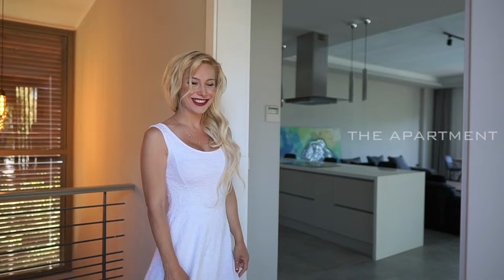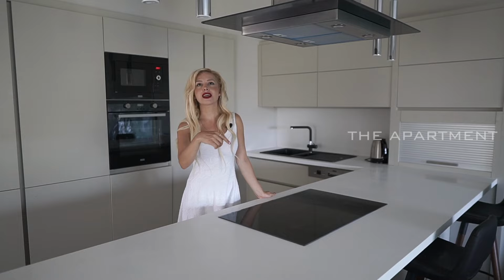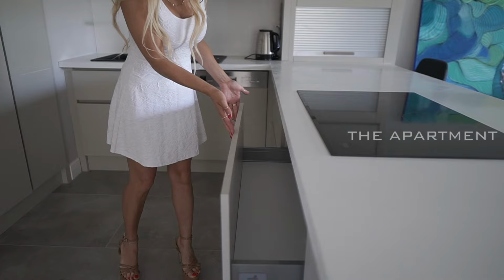Now we're at the kitchen. This is our long kitchen island. We have some bar stools for your breakfast. They use top of the line Franke appliances, Franke induction, Franke vent, some panel lights here. And our drawers have a soft close, no need to push.